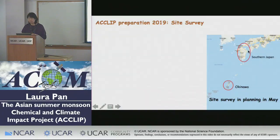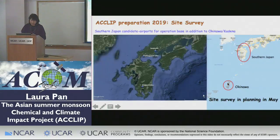The problem with southern Japan is we actually overlap with the Tokyo 2020 Olympic. So there are going to be a lot of air traffic issues, and potentially we can avoid them if we start from there. So all these considerations are going on. Right now we have eliminated all the other possibilities. There are three still possible airports in southern Japan, and we may further eliminate to see which one will potentially work.